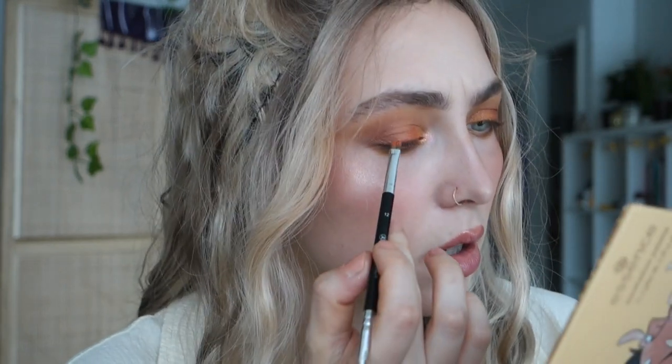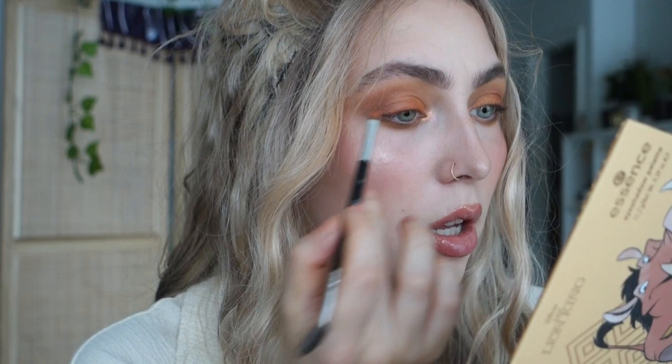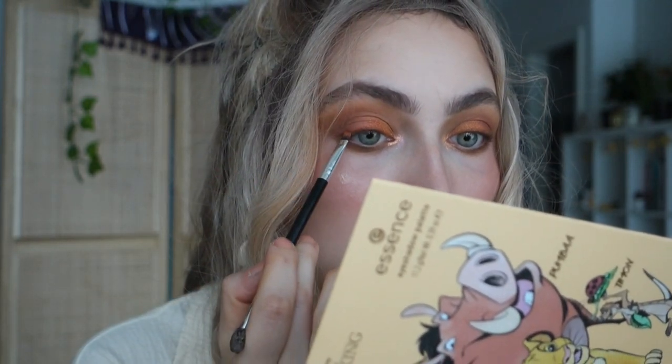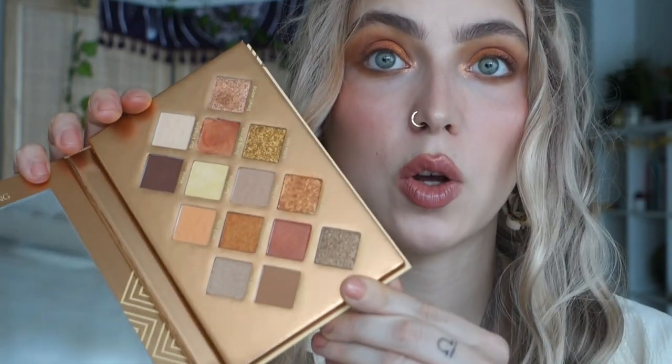I don't think you can see the liner, and I don't want to ruin the look. On the hand, it's right here. It looks really nice, but when I apply it on my eyes, there's nothing. Am I doing something wrong? I think I am. Whatever, I'm not gonna ruin the look, but in this palette there are also eyeliners, like water activated eyeliners, I guess.